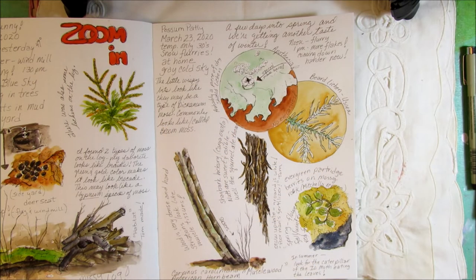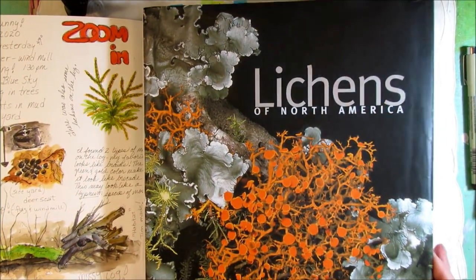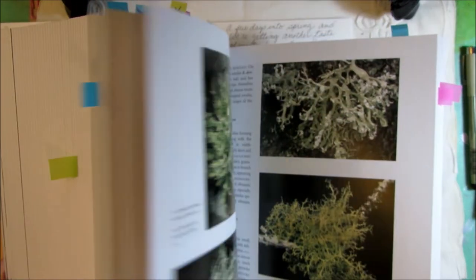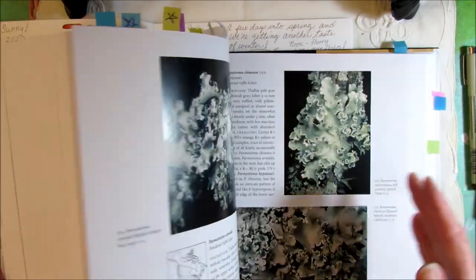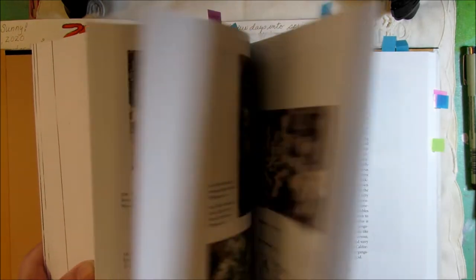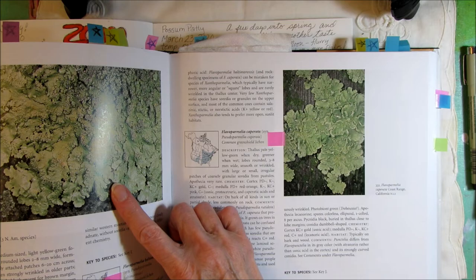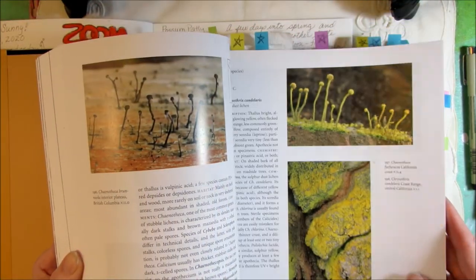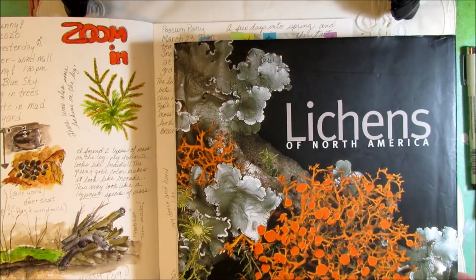I do have a book about lichens. Let me get it for you. Lichens of North America, Erwin Brodo. And this is one fantastic book about lichens. Beautiful pictures and descriptions. The only thing is there's so many different kinds of lichens, and you really need to look at microscopic structures. And even to tell some one from the other, you need a chemistry kit to do that. But I'm trying my best, and at least if I can get a general idea of what they are, I'm happy for now.